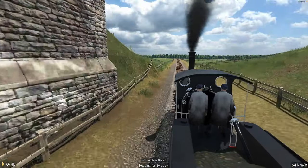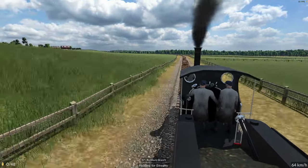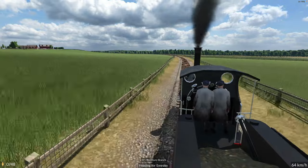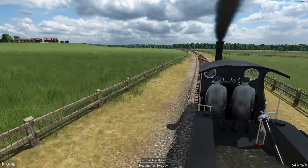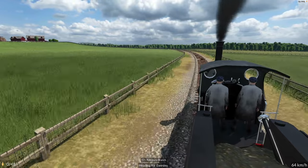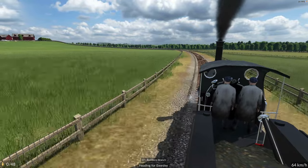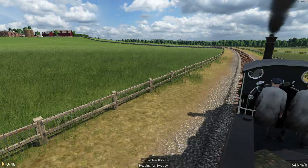Oh, by the way, sorry. Scintillating commentary. Forgot to tell you that we're actually heading downhill now. The previous station was actually the highest point on the whole line. And now we're heading downhill, slightly, into the valley of the River Font. Oh, that's a useless piece of information for us all.